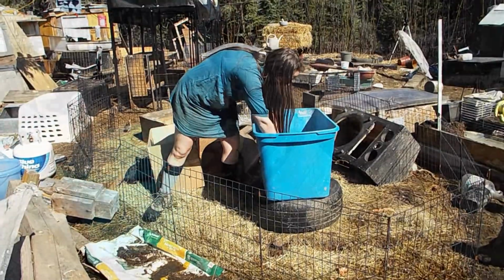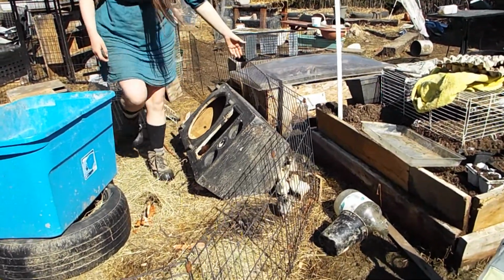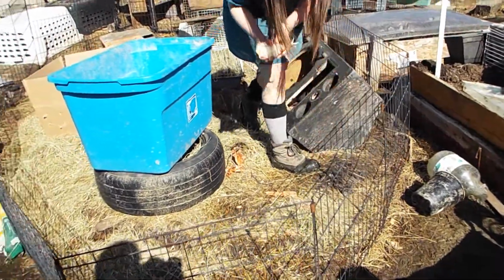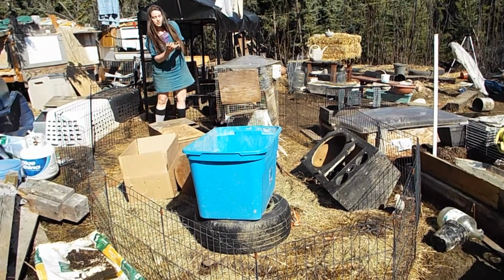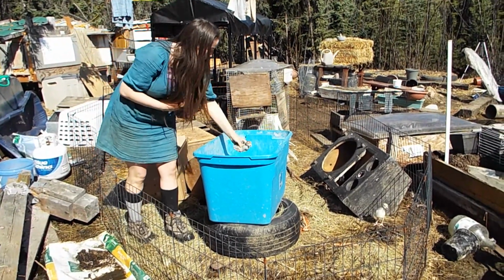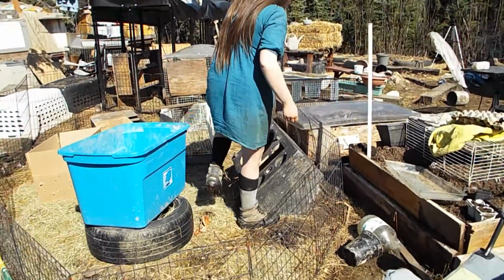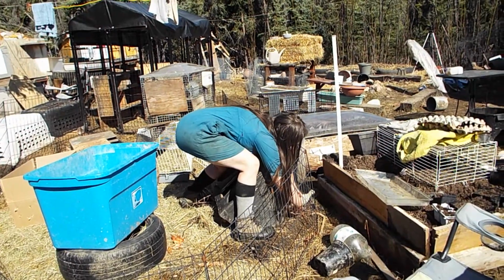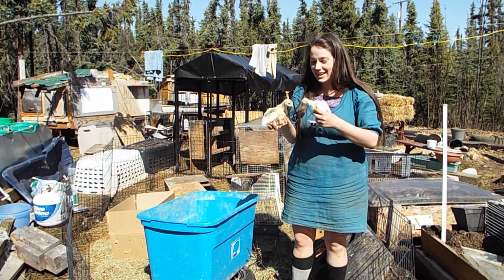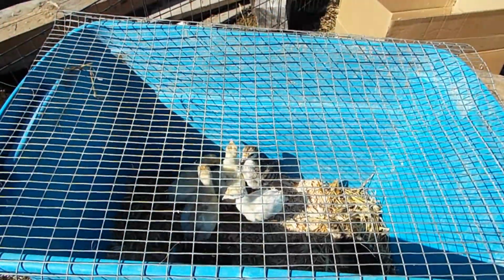Okay, first one into the tote. That's the last 2 of our turkeys. We got 8 of them. Okay, into the house for you guys.